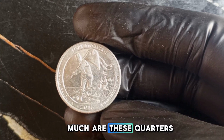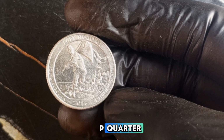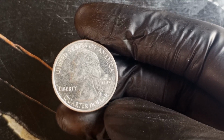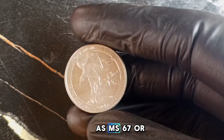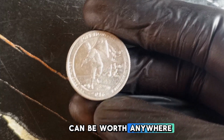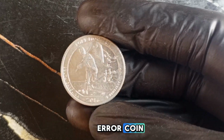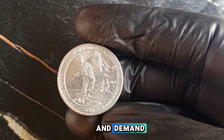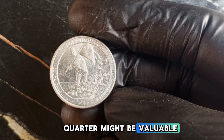So, how much are these quarters really worth? Generally, a regular 2016 P quarter in average circulated condition will be worth its face value, just 25 cents. But quarters in high mint state grades or those with unique errors can sell for much higher. For instance, quarters graded as MS67 or higher can be worth anywhere from $20 to $50 or more. And if you've got a rare error coin, that could go for hundreds, even up to $500, depending on the type and demand.